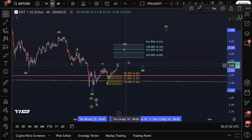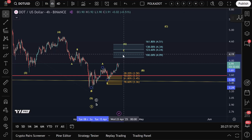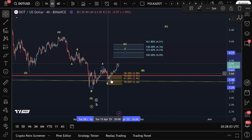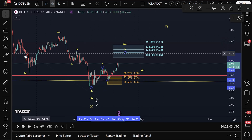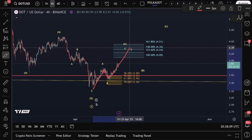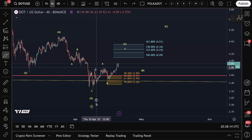First of all, let's see if we can get to that resistance area or that target area for the C wave. If the C wave stretches to $4.34, that's the 138% extension, it might even turn into a diagonal pattern eventually, which would look like that. Wave 1, wave 2, wave 3, wave 4, wave 5, before we start the B wave. But really, it wouldn't change structure. It would rather be a little bit more bullish and just add weight to my perspective that we're moving a bit higher here.